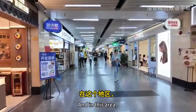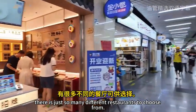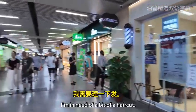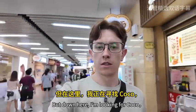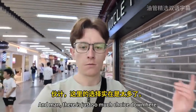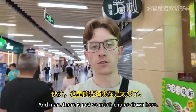And in this area, there is just so many different restaurants to choose from. I actually might get a haircut later on. What do you think? I'm in need of a bit of a haircut. But down here, I'm looking for Coco, which is a katsu curry place. And man, there is just so much choice down here.